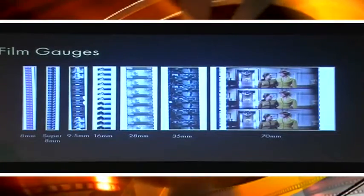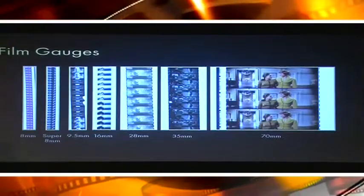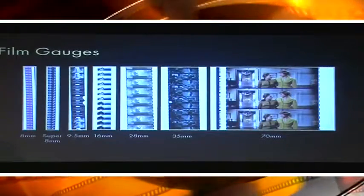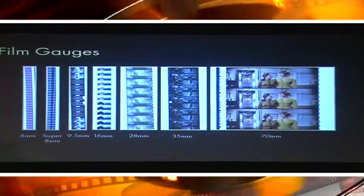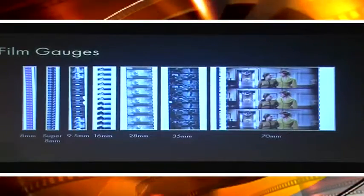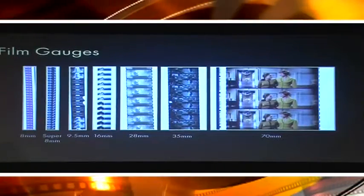So film can come on a multitude of different gauges, running from as small as 8mm to as large as 70mm. 8, Super 8, and 16mm are most common in the home market for amateur filmmakers, avant-garde and experimental filmmakers, and home movies. The cameras are just lighter and cheaper and more portable. 9.5 and 28mm are far less common and were specifically created for the home market as well. 35 is the most common gauge. It's what most studios used and what most commercial film prints are made on. And then we have 70mm, which is a wide, high-resolution format.